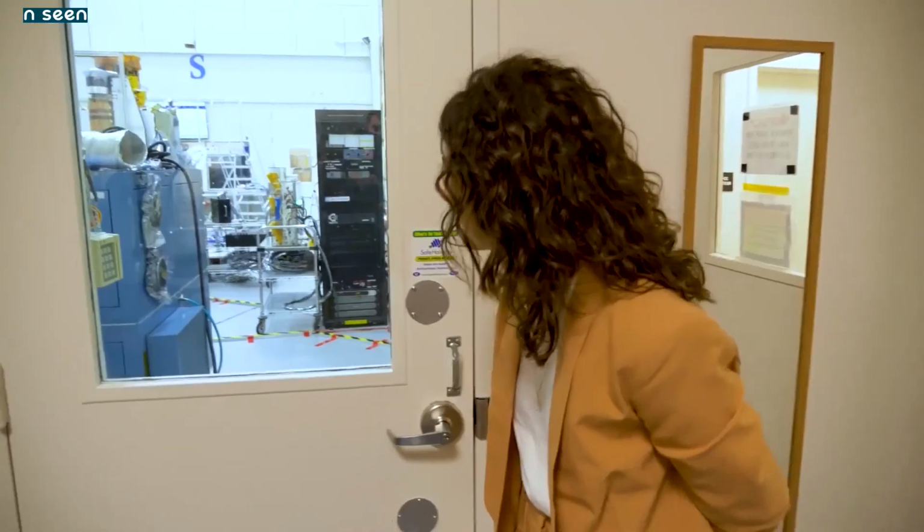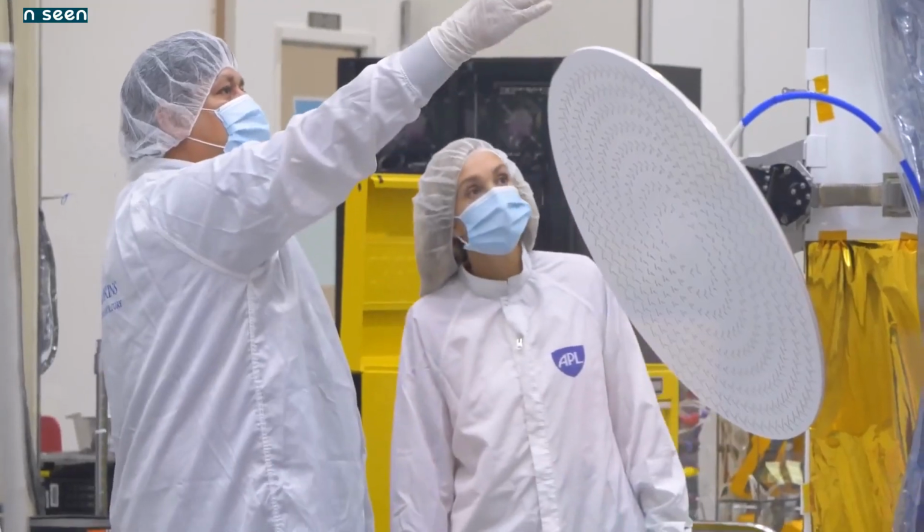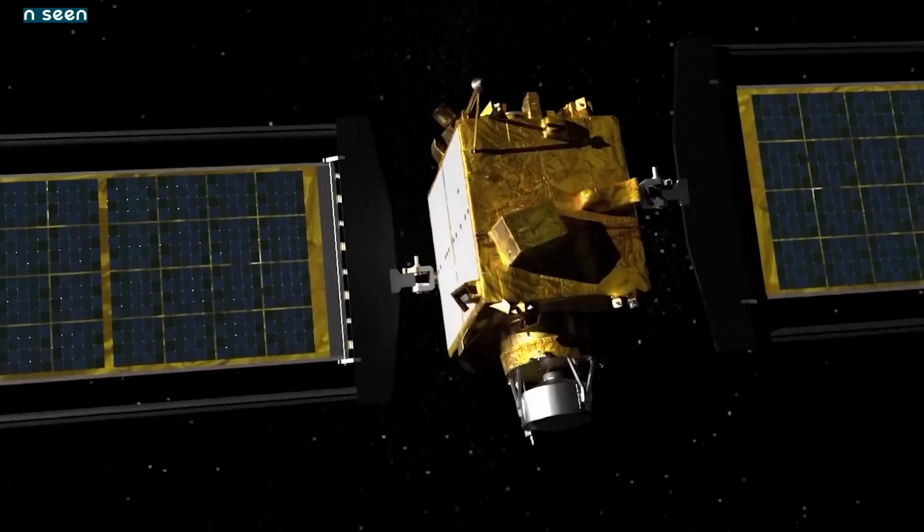an asteroid. My name is Michelle Chen. I'm Lena Adams. My name is Kelly Fast. I'm Andy Rifkin. I'm Justina Sorovitz, and I help tell the story of the DART mission. I'm a planetary defender. And I study how the orbits of asteroids change after we hit them with spacecraft. My job was primarily to make sure all the systems on the spacecraft work together.